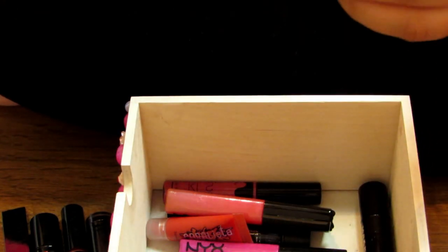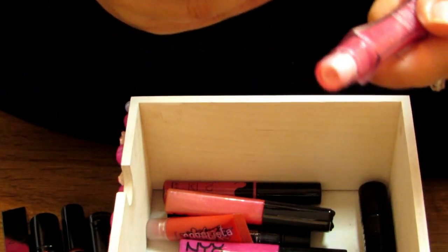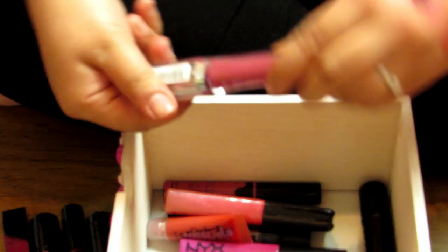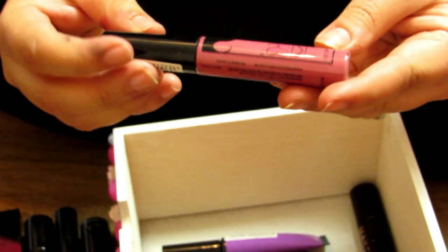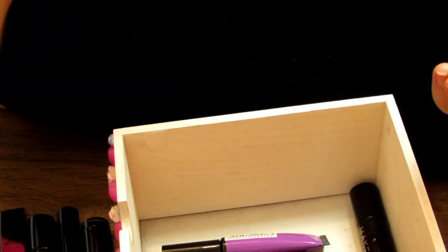Oh god, that smells so bad. That's going in the bin. It's too old. This is old as well. They don't sell this anymore. Pretty, but yeah, I'm gonna pass that along to someone else. I'm gonna wipe my hand. I've got the Kiss Cosmetics lip finale. I'm keeping that because I do remember liking the formula.